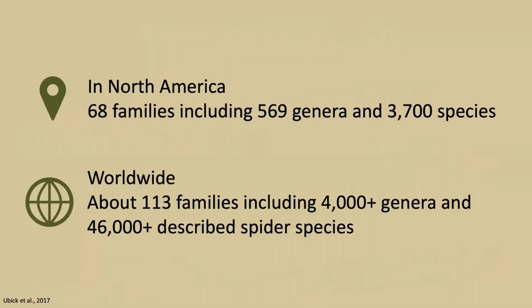So in North America, there's about 68 families that include 569 genera and 3,700 species of spider. Now, let's put that in perspective. There's more than 1 million described species of insect. And worldwide, there's about 113 families of spiders that includes more than 46,000 species and more than 4,000 genera that have been described. And humans only come into contact with 10 to 15 of those 113 families of spiders, and only about 20 of those include spiders that are reported to cause a medical concern.